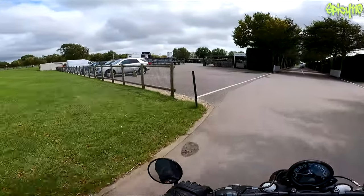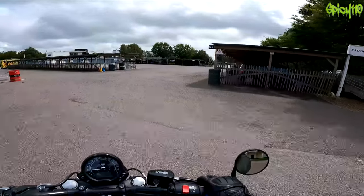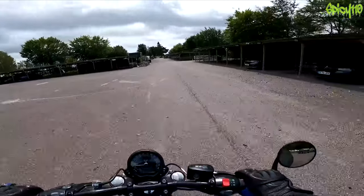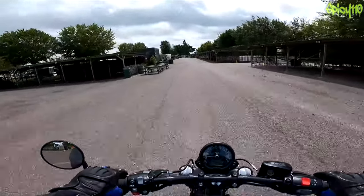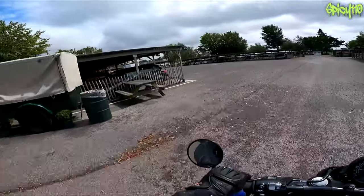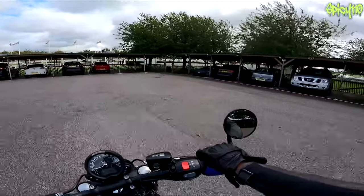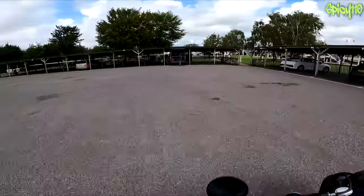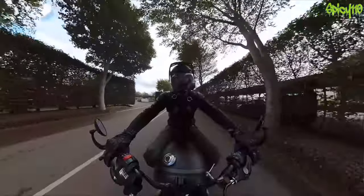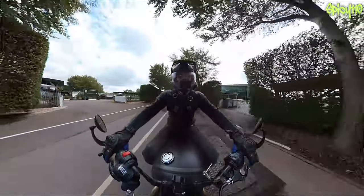Doesn't look like there's anything going on here at the moment. Not surprising, really. The weather's been terrible. This is Goodwood Racetrack, as in motor circuit, obviously. Very often, if you come up here, you can see lots of interesting things, but not today. The closest thing you're going to get is one McLaren sat in the corner. Well, there is nothing going on here, so let's go for a little explore around.